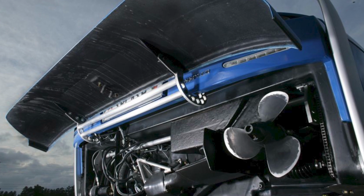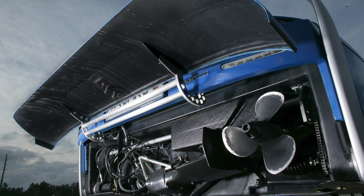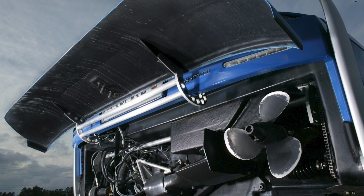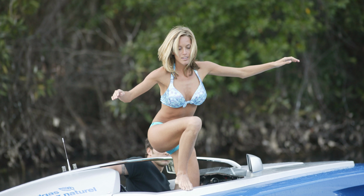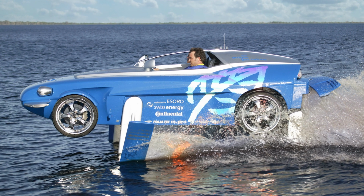The Splash is powered by a natural gas engine, which is very eco-friendly and cheap to run. Natural gas is a clean-burning fuel that has near-zero sulfur content. It also has near-zero availability. So good luck finding a gas station that sells it. You might have to resort to stealing gas from your neighbor's barbecue grill or your local hot air balloon.